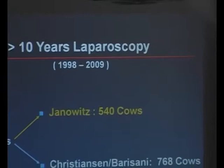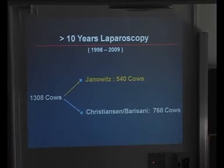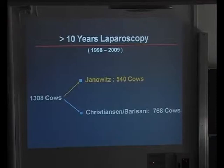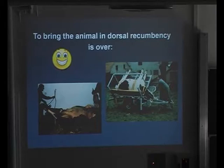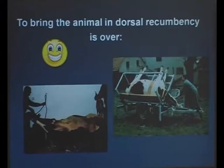We go on. Heinz Janowitz has told a lot about this procedure. We did 500 of these operations, and the results were similar to your results. Now we're going to concentrate on the one-step procedure, and I must say we are quite happy not to bring the animal indoors or to recumbency. In Holland, it is impossible to go around with these cars because of the swine fever and also the foot and mouth disease. And the cows always stay on the farm.